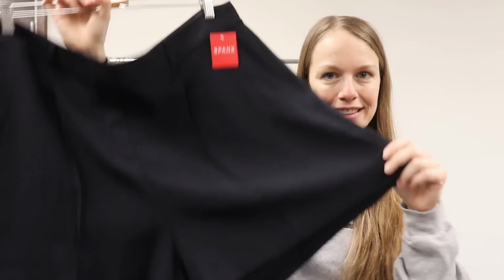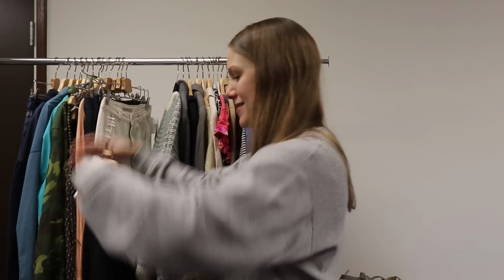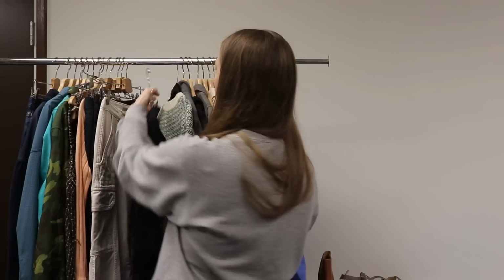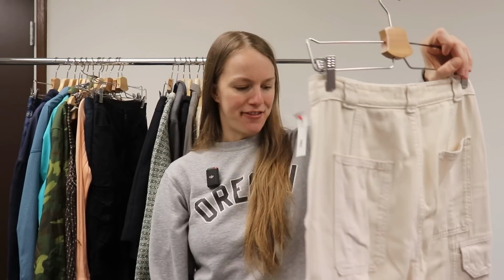Not perfect for fall, but still, again, definitely picking it up because it's a really great piece. And I love selling Spanx. I mean, it's just so easy to list and it sells so consistently. And even if it takes a while to sell, I never sweat that it is gonna eventually sell. Okay, this was an exciting, fun pickup.